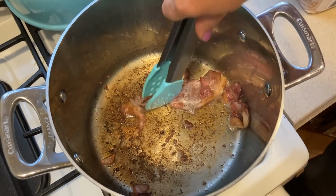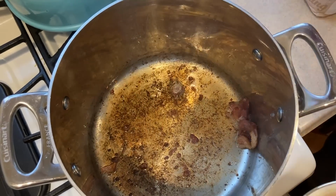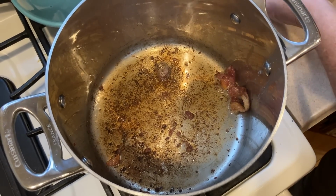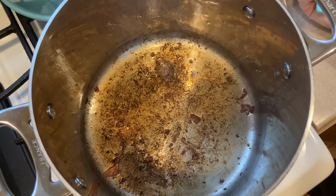Oh yeah, so good. So I just browned the bacon and I'm going to take it out. Now, if you have bacon grease, you can use that as well. You don't even have to use bacon, or you can leave the meat out completely. It's more for flavoring than anything.